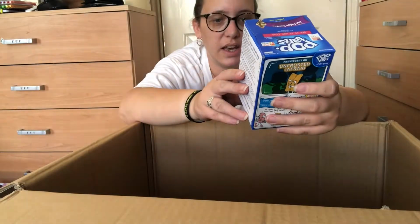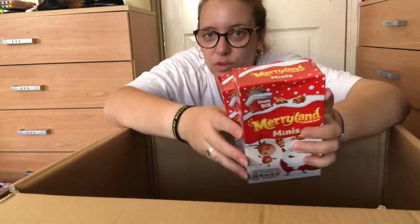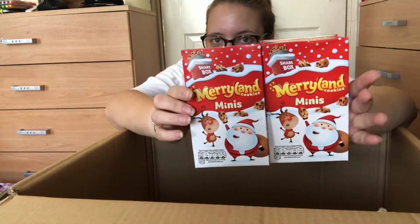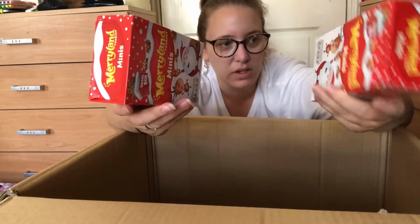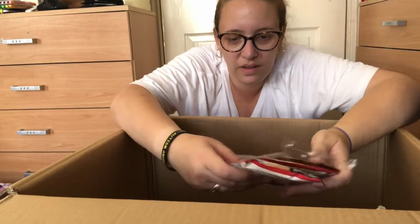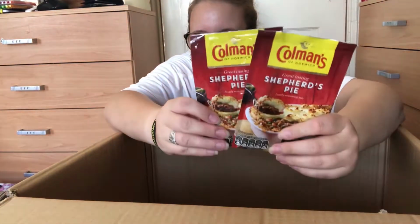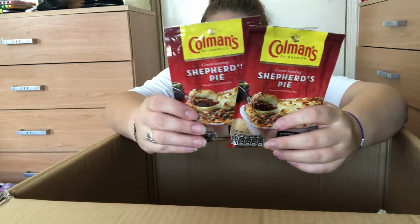We have a box of Pop-Tarts. They're hot fudge sundae. There's 8 in a box, and they were £1.50. Next we have 2 boxes of Maryland cookies minis, and they were 75p a box. We are getting to the dregs of this box now. Next up we have 2 packets of shepherd's pie mix. They have April 2020 on them and they were 30p a packet each.